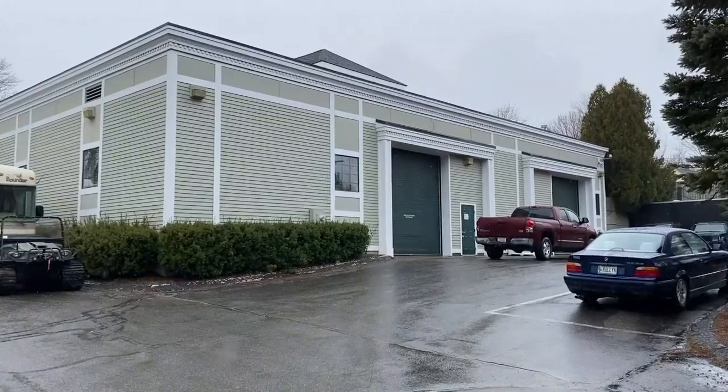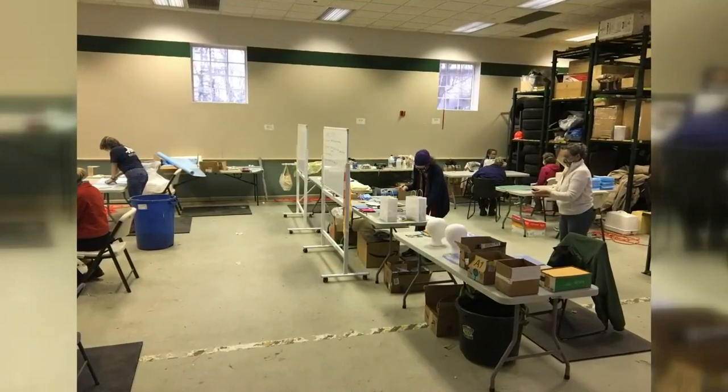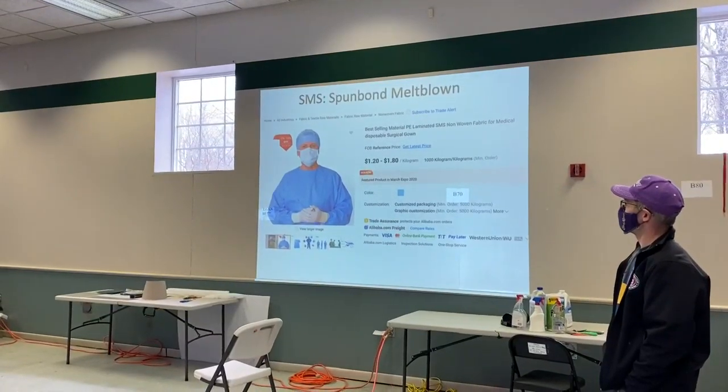Inside this former NBNA bank building, volunteers are making their first prototypes of personal protective equipment. It's pretty simple. There's a crew neck. There's a couple of ties in the back.